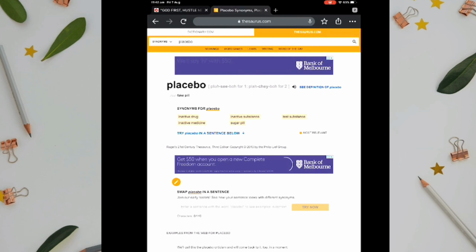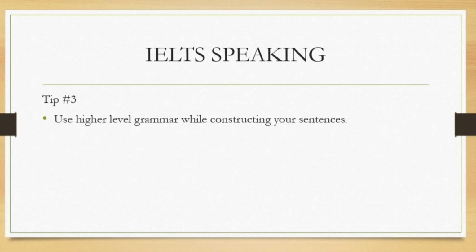Placebo or placebo. Tip number 3, try as much as you can to use higher level grammar when constructing your sentences. However, make sure you're not going too much above your level of English so that you don't make a sentence that doesn't make any sense, and that will not take you anywhere.